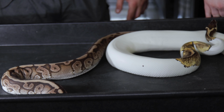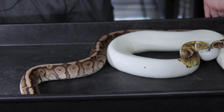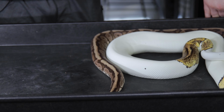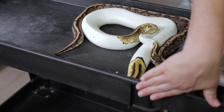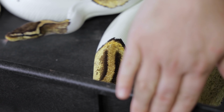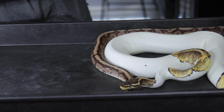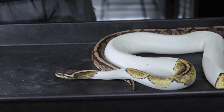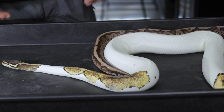But the cool thing is that pieds, just depending on what gene you add to them, like if you add leopard, you'll get an even higher white pied. If you add enchi, you'll get a lower white pied with more pattern. So different incomplete dominant genes actually do different things with pied colors and pied patterns, and the distribution of the white and the pattern areas too.